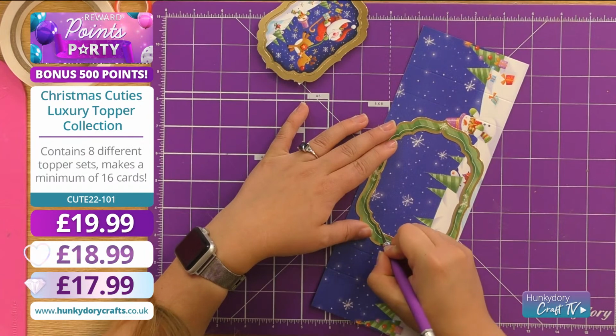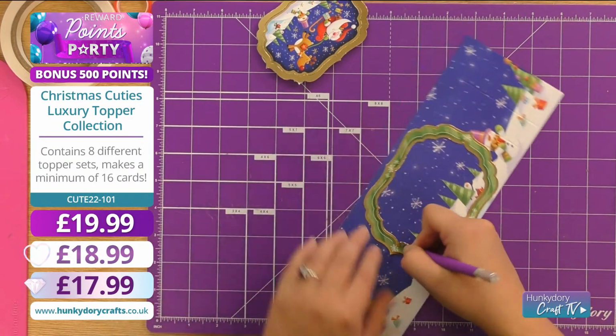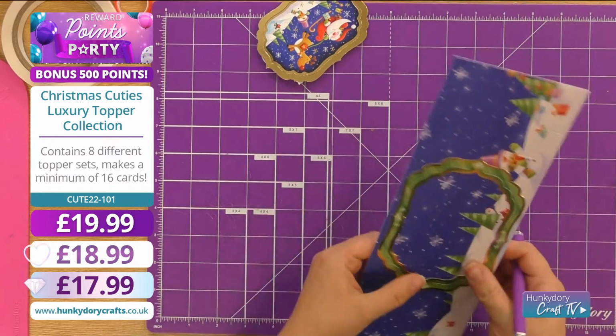And this is a great tip for anyone who doesn't have dies, how you can create apertures by using your frames as well. Yeah, 100%. Because they are an expensive crafty purchase.